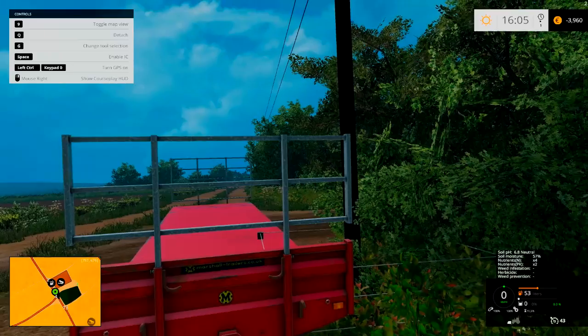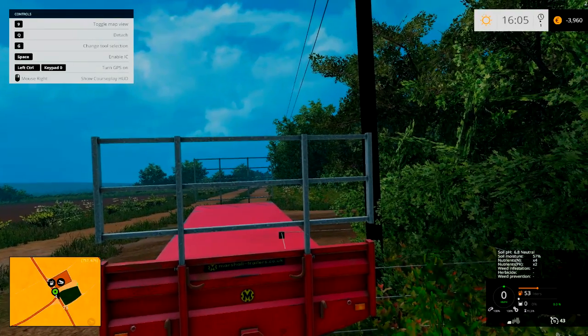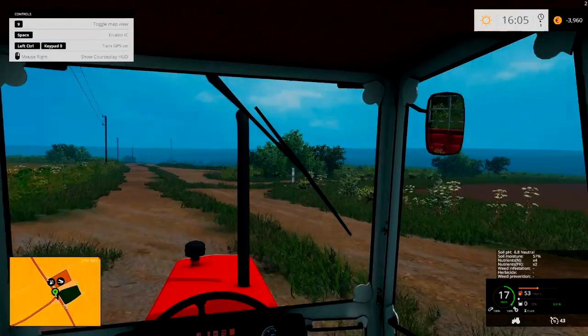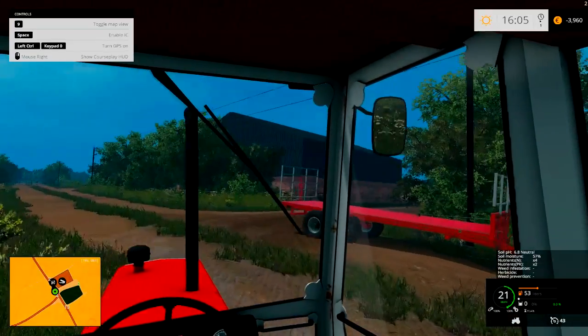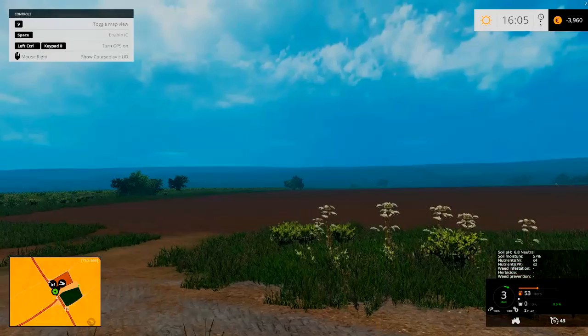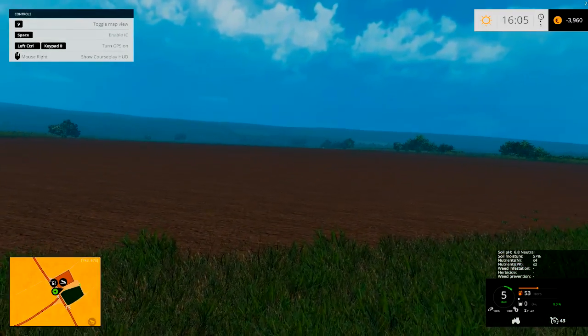That's perfectly fine. Have I managed to get this stuck? Have I actually managed to get the trailer stuck? Yes, I have. Wondrous. Absolutely wondrous. It's not going to do any wonders for the paintwork. Oh well.